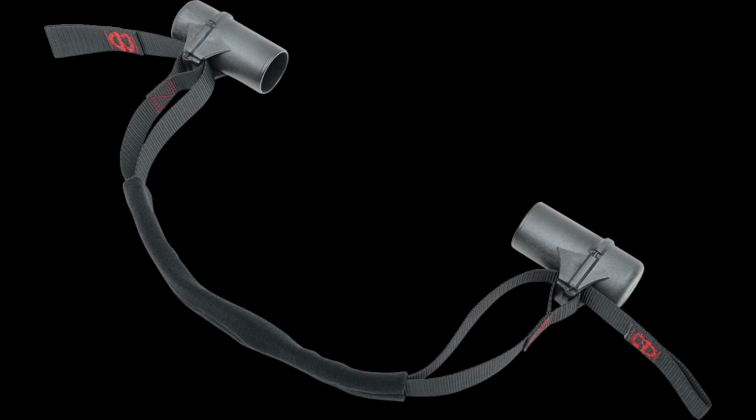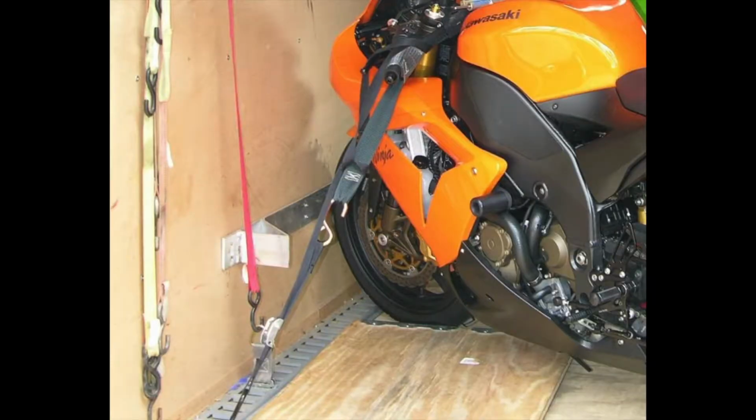They're straps that go over your handlebars and connect the two sides, and then you strap it down to the trailer using that. So that way it doesn't put stress on bodywork. You don't have to scratch up your frame with the straps, nothing like that. It's a really good universal motorcycle transportation system.